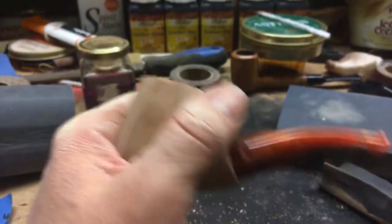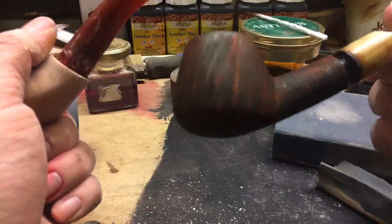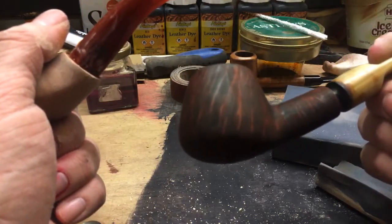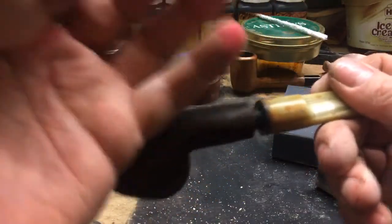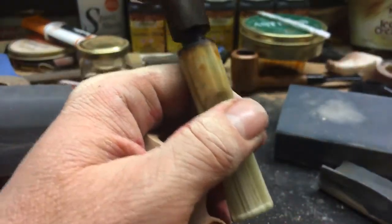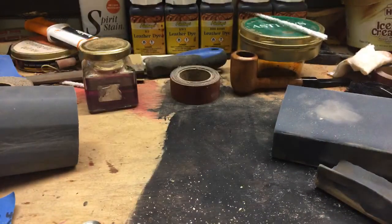Well, we've put the stain on it, which is a golden kind of colour. At the moment it's got a couple of coats on there, so it's really dark. I'm going to let that dry fully overnight, and tomorrow we'll buff it out a little bit and bring out that colour, bring out that grain, and hopefully tomorrow night we should have a pipe ready for smoking or sale, one of the two. Or disposal, one way or another.